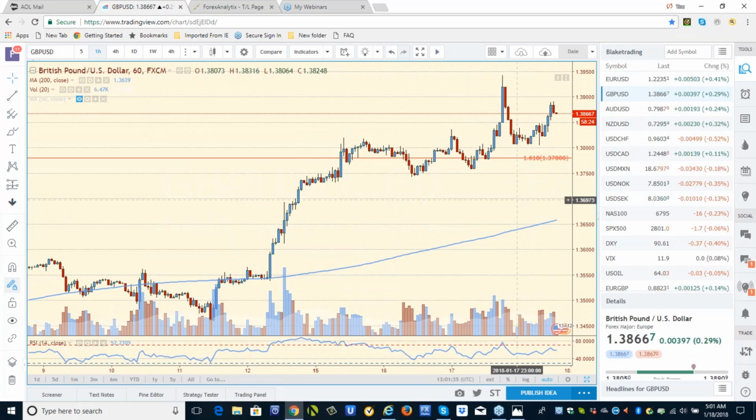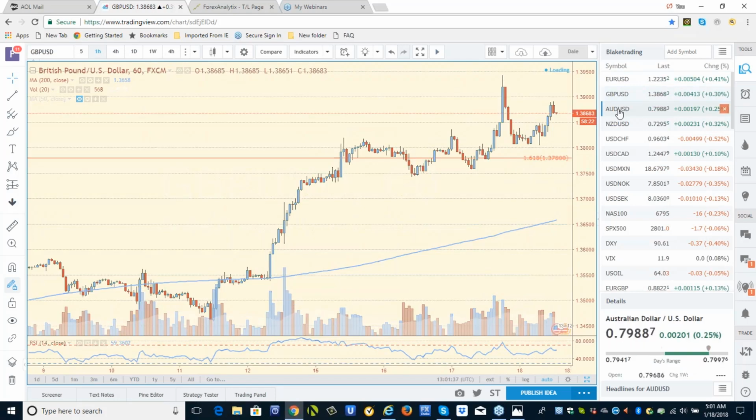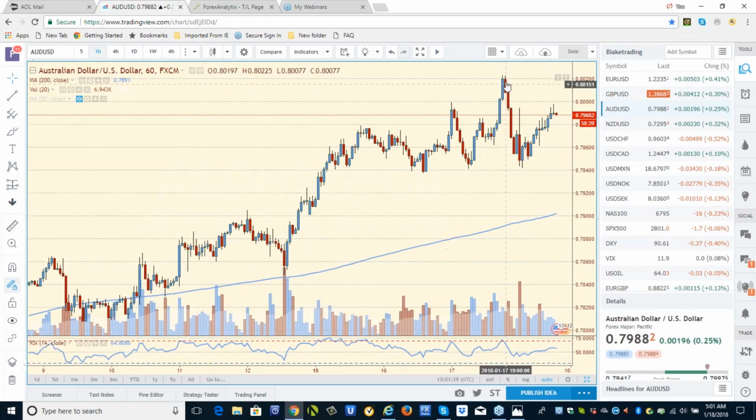What's even weaker is Aussie, same type of picture. Hard break yesterday at the close and recovery, lower high. Maybe it's going to be a right shoulder. Here's your left, here's your right. This could be a neckline. So I'm leaning towards long the dollar. Give me a Y if you're with me. You don't have to agree with me, just so you get the analysis on it.